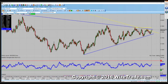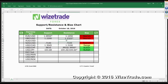Okay, so we're at triangle resistance, so you guys know that naturally I'm going to be shorting the Aussie up here. Like I said, I am aware that a break above 77.50 would be extremely bullish. Right now, the spike high here is the level that we should be watching today. I'm going to write down two levels: 77.10 and also 77.50, and we are in the range.